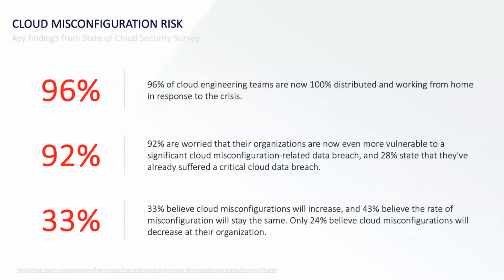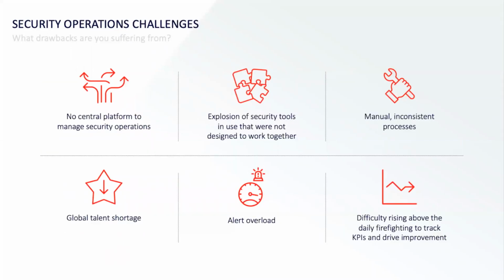So, Jake, go back for me one more slide. I want to set the stage for today's discussion, and I'll start by recognizing that security operations is a very well-established discipline, with many businesses having had SecOps strategies in place for decades. Yet the approach to security operations that many companies take often suffers from several drawbacks.